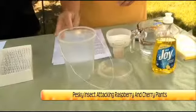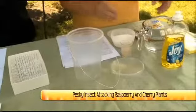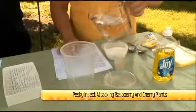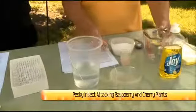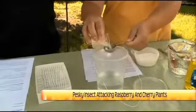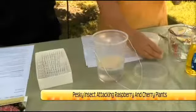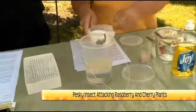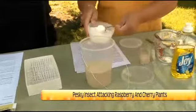It's easy to make. It's a homemade trap. Just take a container from the deli, and then you need about 1.5 cups of water and a tablespoon of yeast, and about 4 tablespoons of sugar. Wow. So how does this thing work? I get the sugar in there, the yeast, the water.